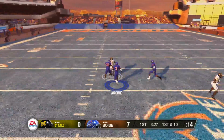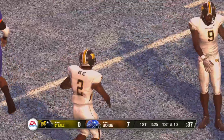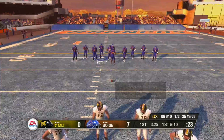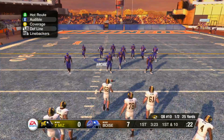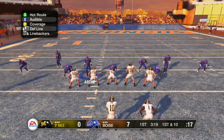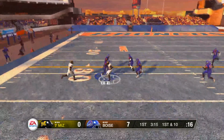Throws it in a hurry. And he's brought down at the 38-yard line. Interesting call. Defense came with the heat that time. Problem was they couldn't quite get to the quarterback. And when you can't quite do something, that means the other guys will probably have a big play. And you're right. That pass was good for a bunch of yards that time.